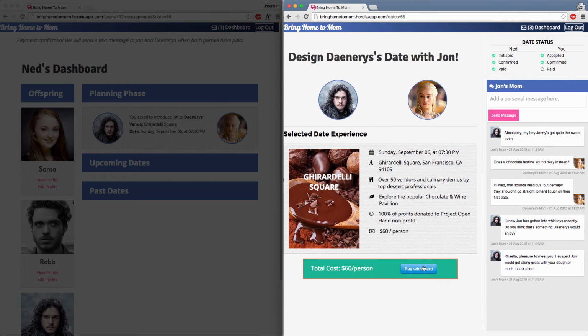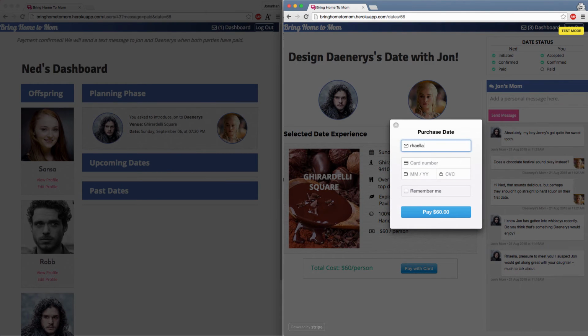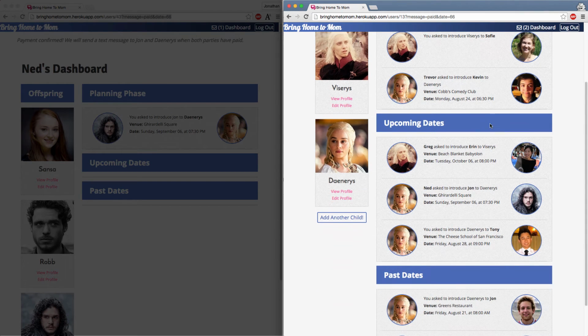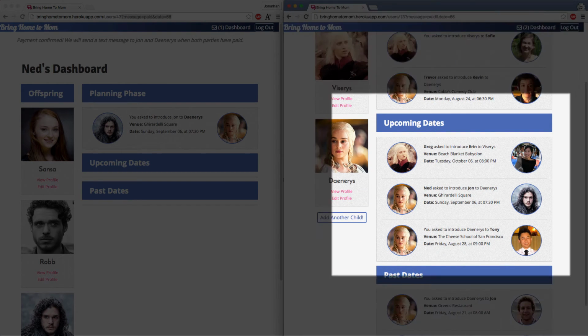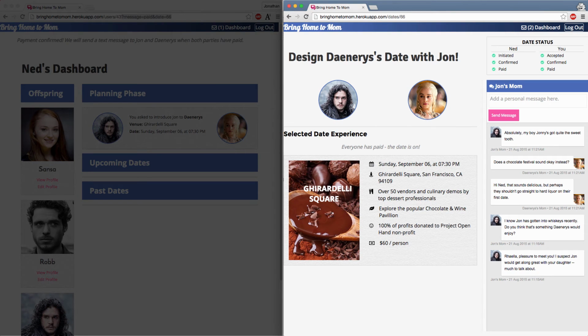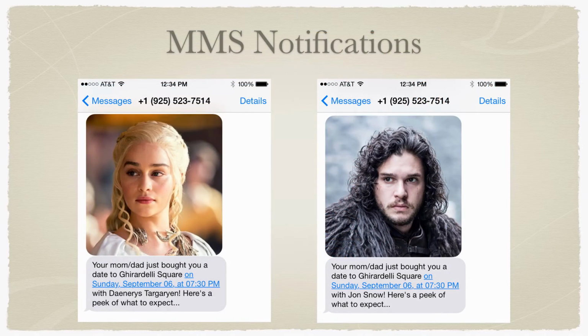The next time Rayla logs in or refreshes, she'll see Ned has already paid and can proceed to do the same herself. With everything fully paid, the date is on, and Rayla now sees it listed among her other upcoming dates. Clicking back into the date reveals the full details, along with her prior conversation with Ned. By this point, a text message has already been sent to John and Daenerys automatically, with some teaser information about the date their parents have been arranging. Here's what it looks like.